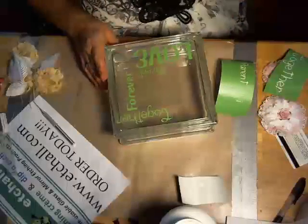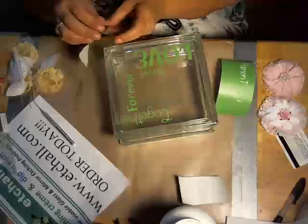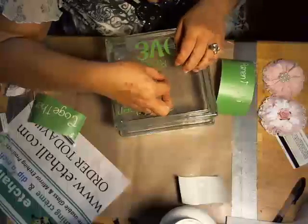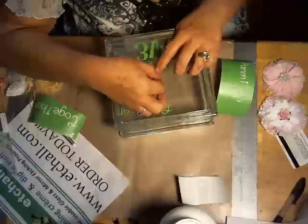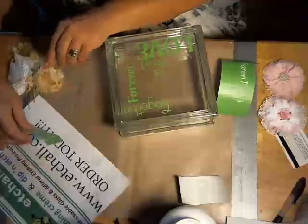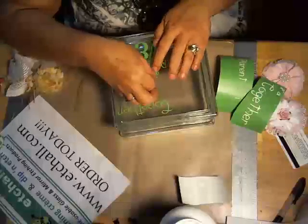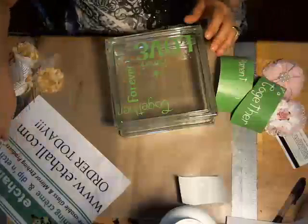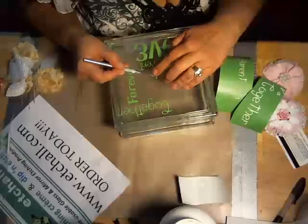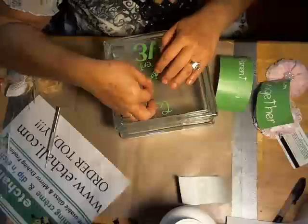Okay, so that's parent. And let's see. Got family and child left. I think I'll do family at an angle, like this. Get that piece out of there. I can't get that one on straight either. There we go. Now this is in cursive, so I'm going to try to do my best to attach it.